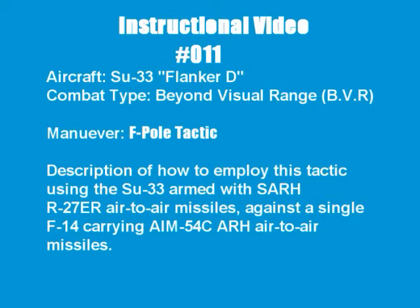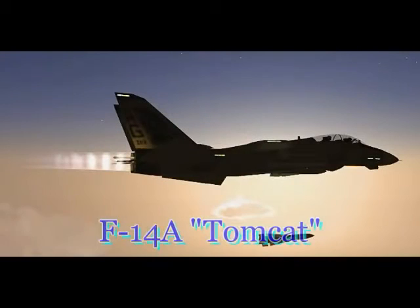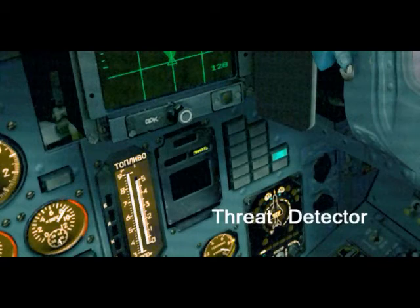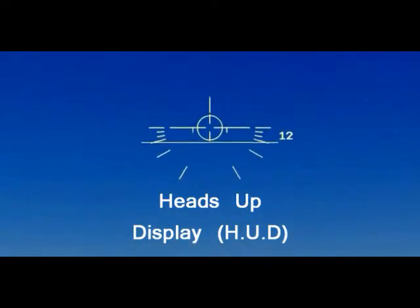This is a beyond visual range engagement demonstrating the F-pole tactic between a Su-33 Flanker carrying the semi-active radar homing R-27ER air-to-air missile and the F-14 Tomcat carrying the active radar homing AIM-54C air-to-air missile. Throughout the engagement, we'll be looking at 3 cameras simultaneously. First is mounted on the pilot's helmet. The second is showing the threat detector and heads down display, and the third is showing the HUD view.